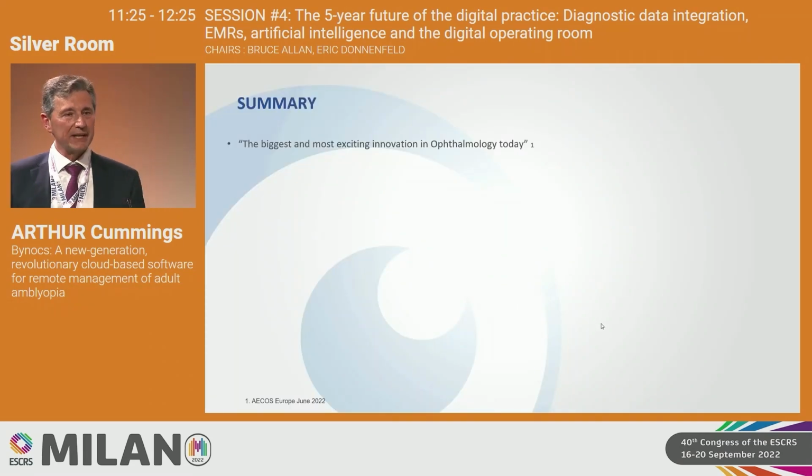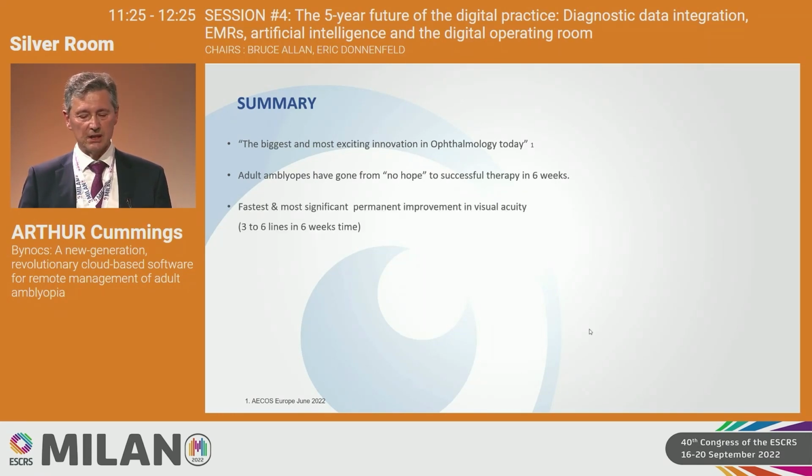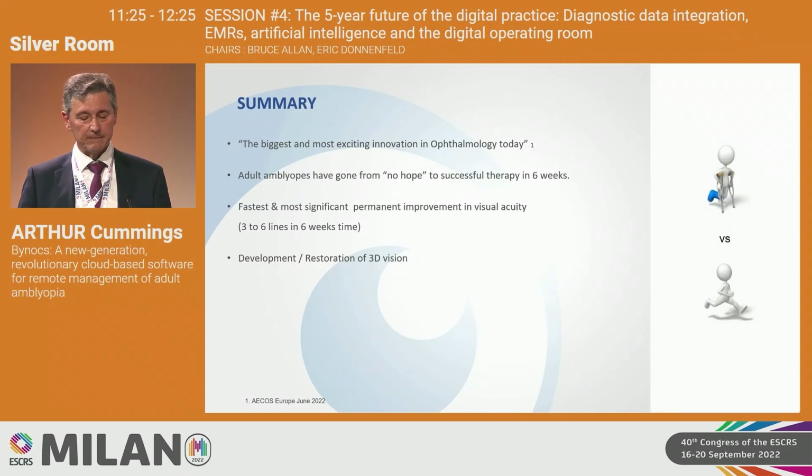We had ACOS in Antwerp recently. One of the quotes from a top refractive surgeon was that this is the biggest and most exciting innovation in ophthalmology today, this blue ocean space of getting the second eye to work. Adult amblyopes have gone from no hope to successful therapy in 6 weeks. It's the fastest and most significant permanent improvement in visual acuity, 3 to 6 lines in 6 weeks. It's the development of 3D vision for those who don't have it, or the restoration of it for those who might have had it.